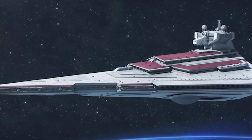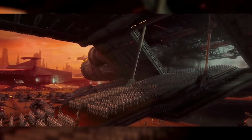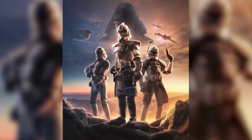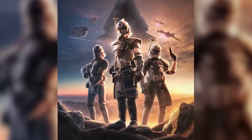gear the Kaminoans had commissioned worked perfectly and only needed to be tweaked, or, in the case of the GAR's vehicle arsenal, supplemented. With all that business out of the way, let's talk about the first and most fundamental part of the clone kit, the armor.